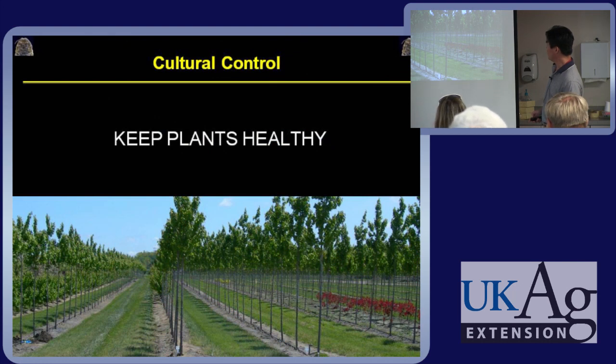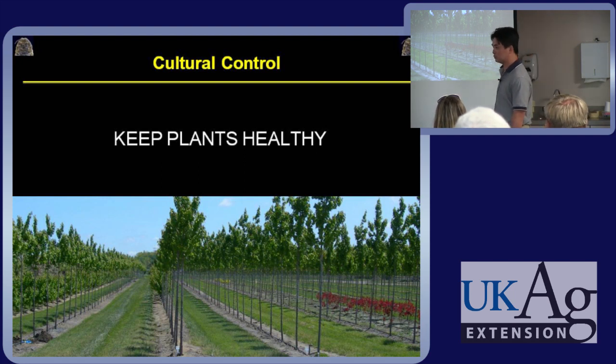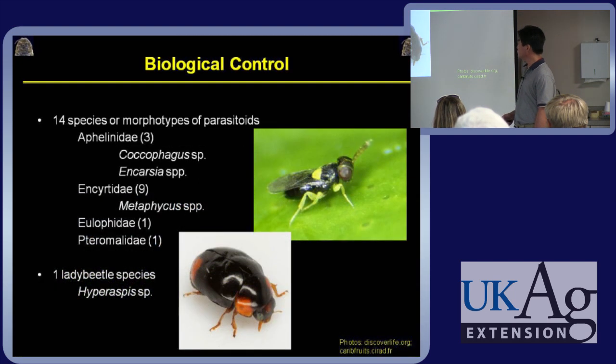All right, one important thing about cultural control is to keep your plant healthy. Amy mentioned that before. Plant it in the right place. Keep it happy. Proper fertilization, proper irrigation. A healthy plant can actually withstand infestation a lot better than a stressed plant.